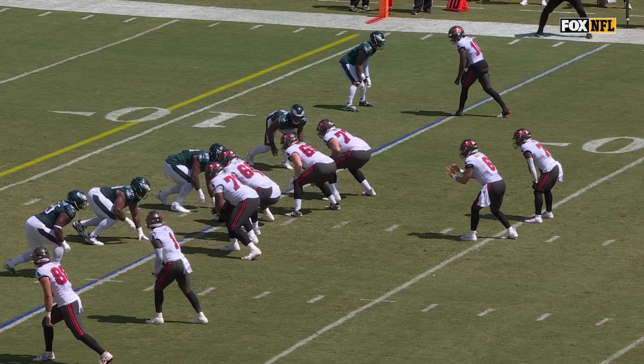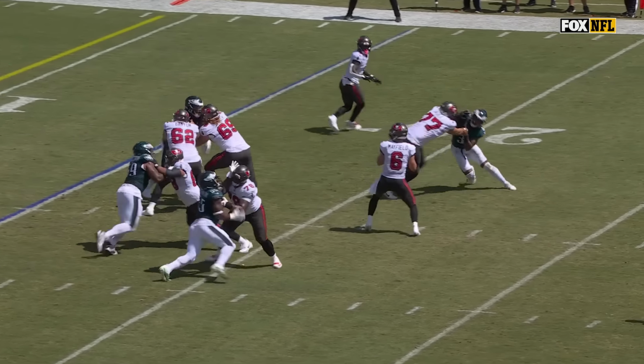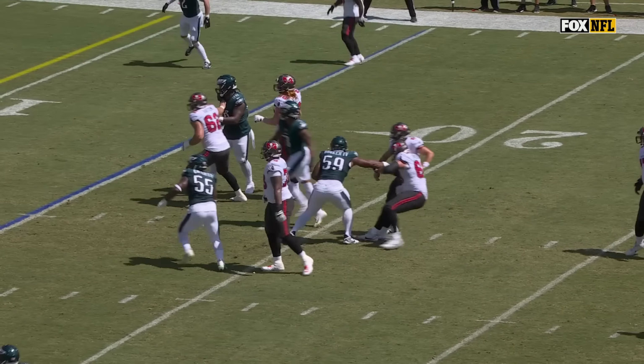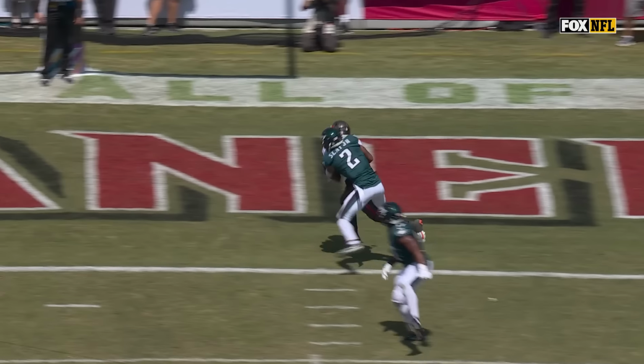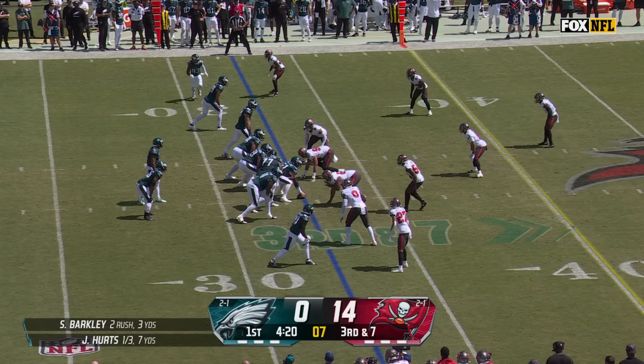They wanted to be physical inside, handling Davis, handling Carter, clean pocket. Palmer is in there for Evans. This is kind of an Evans route when you put it in, and Palmer comes in.